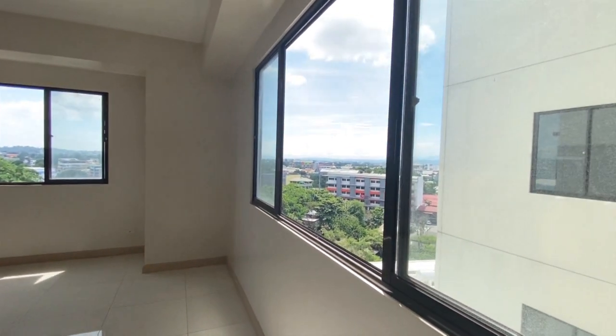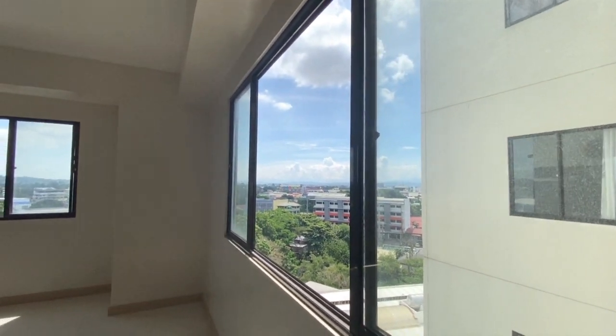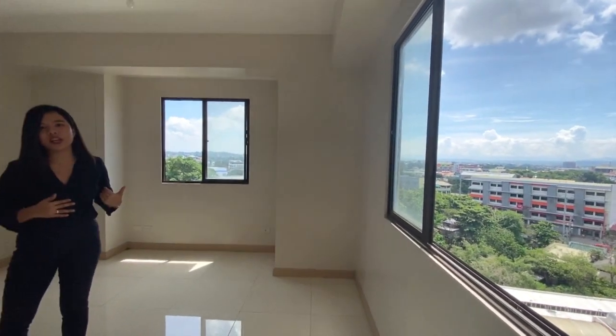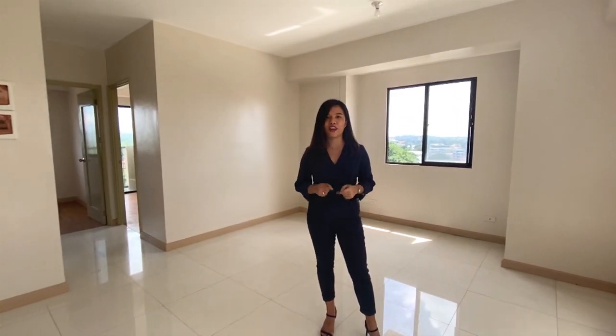And also, one thing that I really like about this unit is it's just like having your own private sanctuary here. And if you just want to find your peace and throw off your worries outside the window, well, this unit is really your perfect match.